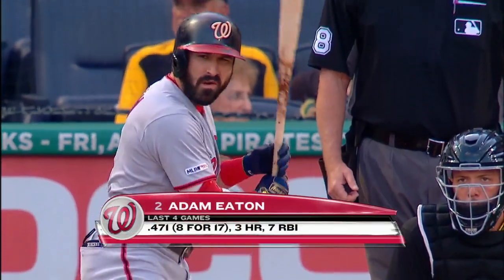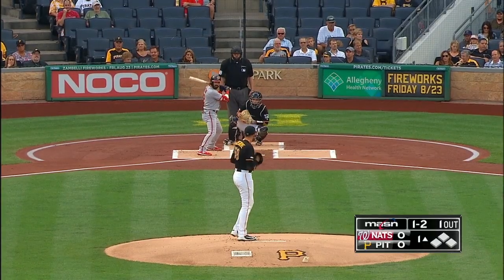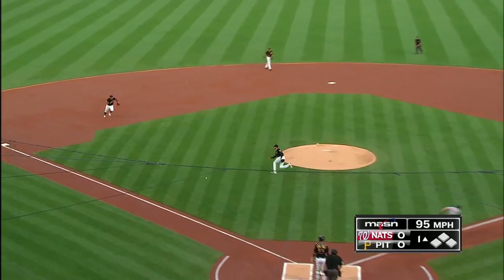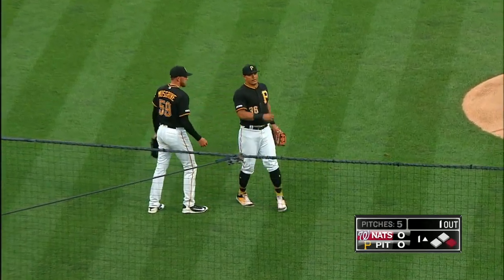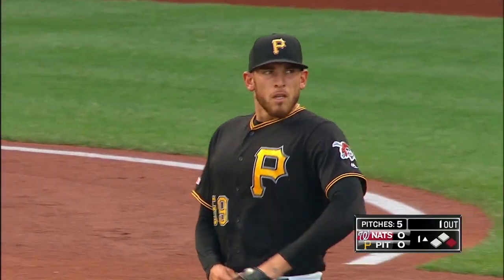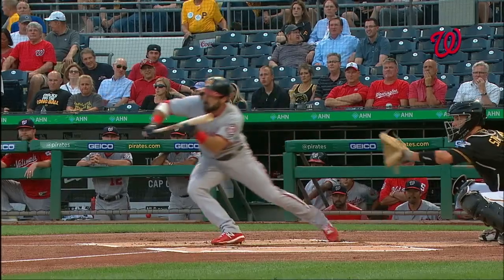Now look at the homers and the RBIs lately. And then after that, he's going to lay a bunt down for a hit with 2 strikes. He's tried it before and it went foul, and that one was perfect. Well, he did a nice job of staying in there. Watch him square around a little bit early, stay in there, get the bunt down, and then take off.